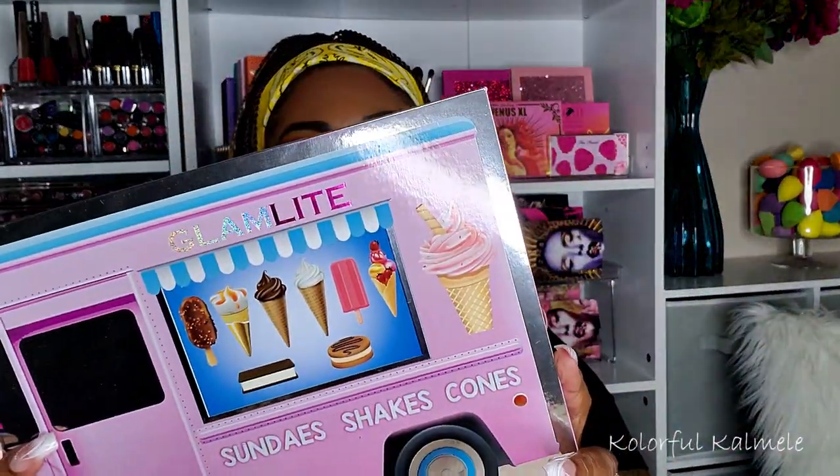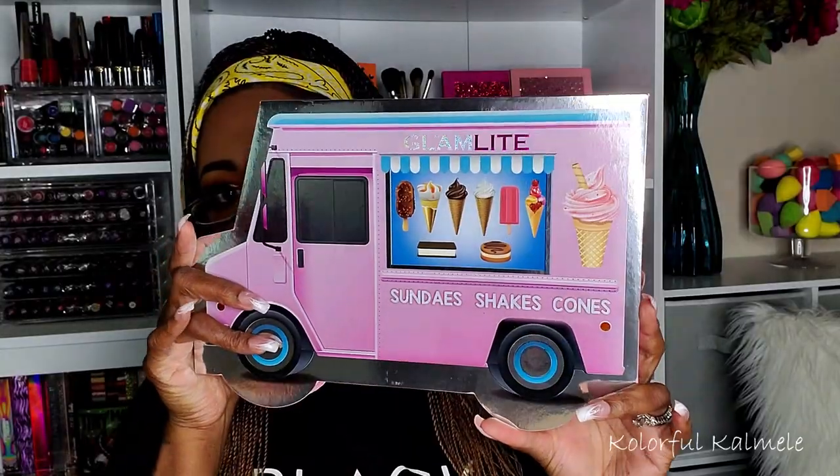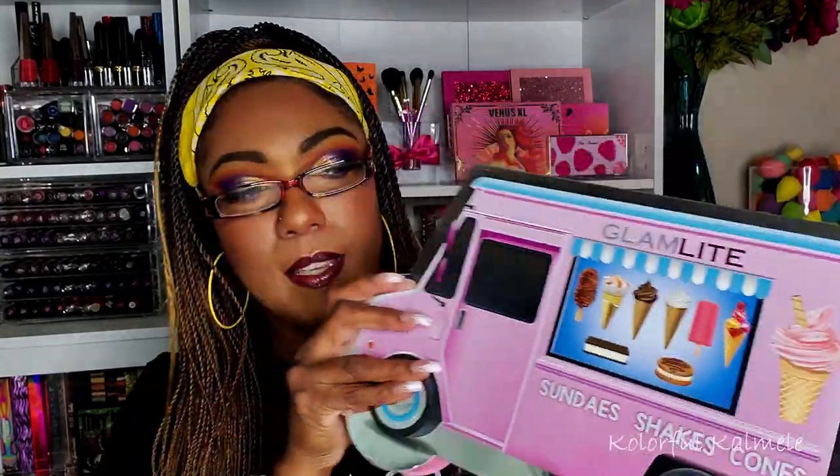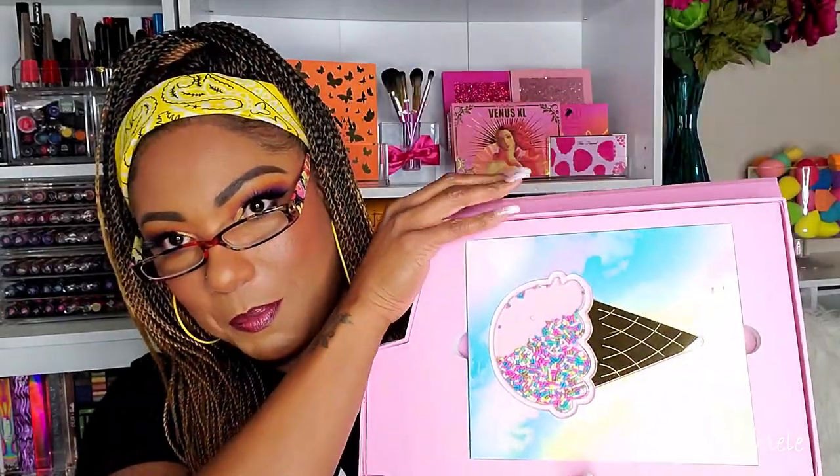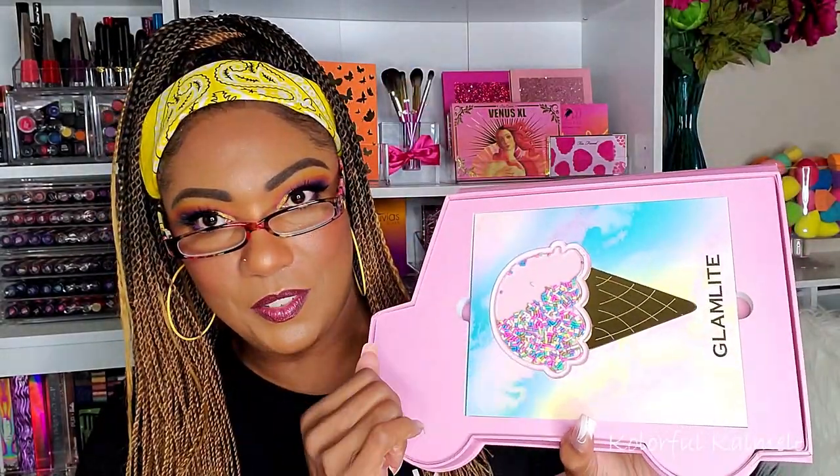But it's so cute. So yeah, got that. I also got the Glam Light. What is this? Is this called the Ice Cream Dream? So I got this Ice Cream Dream palette. It comes in this huge ice cream truck, but when you open it up, the palette itself is just a nice cute little square. So let me show you that if you haven't seen it already.